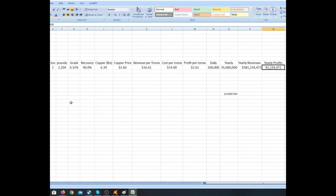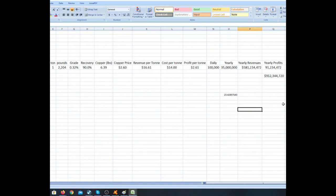Okay, let's say we take that number and we multiply it by 10, we get almost $1 billion worth of profit over 10 years. Now, considering the fact that it would cost about $1.5 billion to build the facility, this kind of profit is not very exciting at all. It actually looks like a losing proposition. And that's why when people quickly look at Oroco's grade, they don't get too excited because they see an average grade of 0.322%. In order to understand the value here, you have to look more detailed.